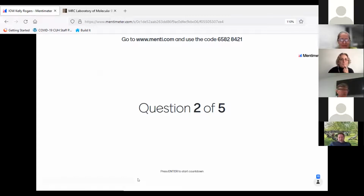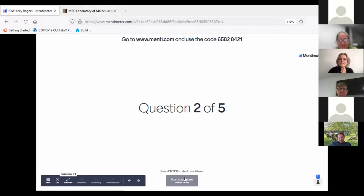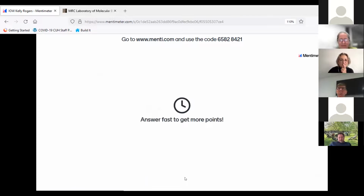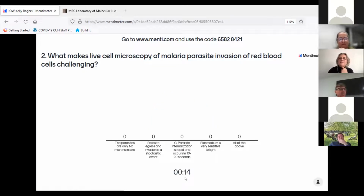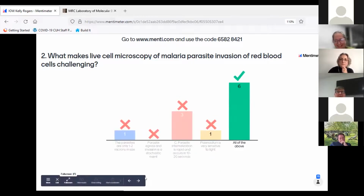What makes live cell microscopy of malaria parasite invasion of cells so challenging? Is it that the parasites are only 1 or 2 microns in size? The parasite egress and invasion is stochastic. The progress of internalization is rapid and occurs in 10 to 20 seconds. Or the plasmodium is very sensitive to light, or all of the above. We've got 6 people: all of the above, that's right.